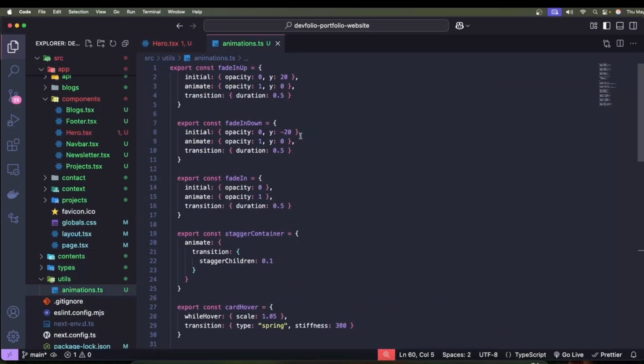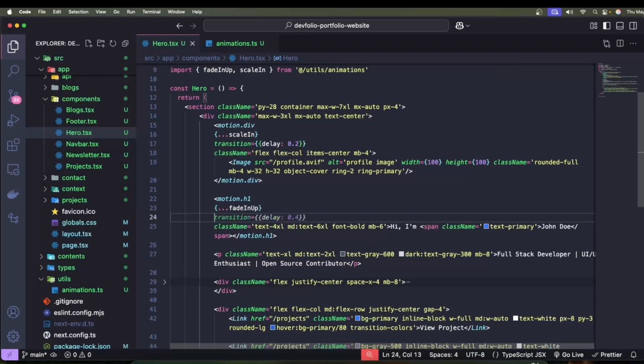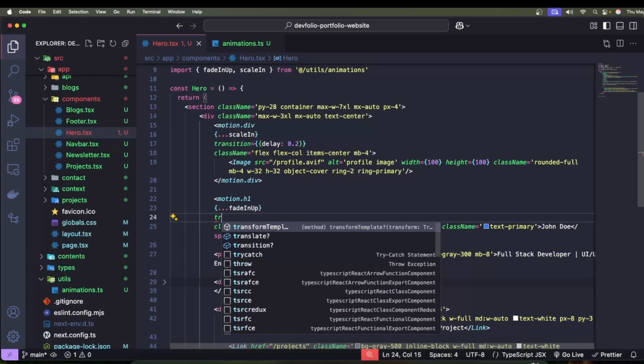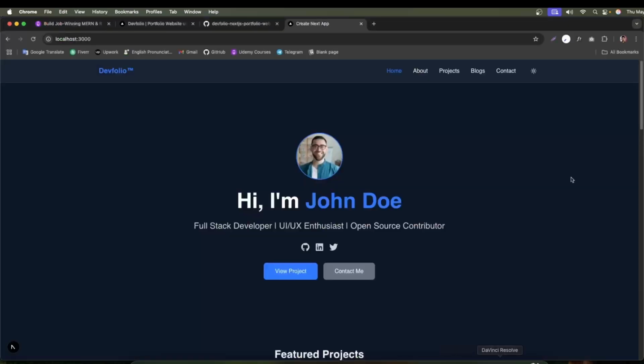Here you can see which types of animation we can apply on this h1. For example, we will apply this fadeInUp. We can copy it, go back here, destructure it and use it here. We'll have to import fadeInUp from animations, and after that we'll apply a transition, and this transition will have, for example, a delay of 0.3.